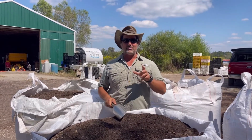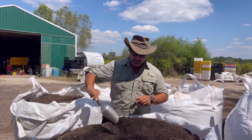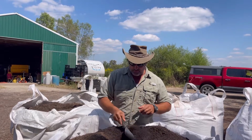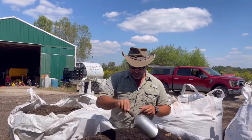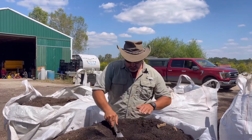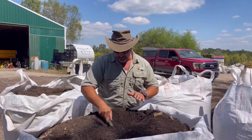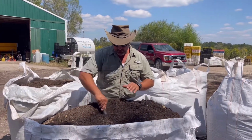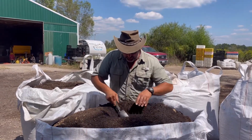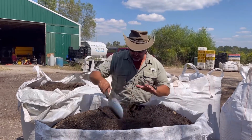So we looked up the melting point of cheddar cheese, and the melting point of cheddar cheese is an average of 150 degrees. And we were at 140 when we put the thermometer in there, so I'm hoping that we got hot enough. And again, this compost bin is only 300 gallons. It's right at 1.5 cubic yards, so it's not a real big pile. But because of the ingredients that we put in and the way that we did it, we were able to get this small compost bin up to temperature.